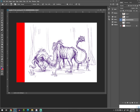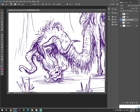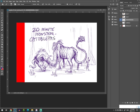This looks like something from Fearsome Critters of the Underwood. No, not Underwood. Lumberwoods. Does he need eyebrows? Maybe just a couple? Or eyelashes? Sure, why not? Okay, here we go. This is 20-minute monster Catoblepas by your friend Torrin Atkinson.